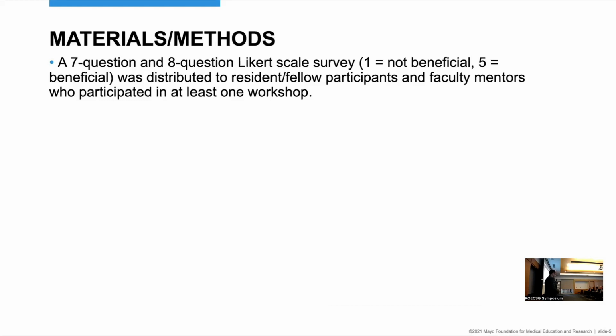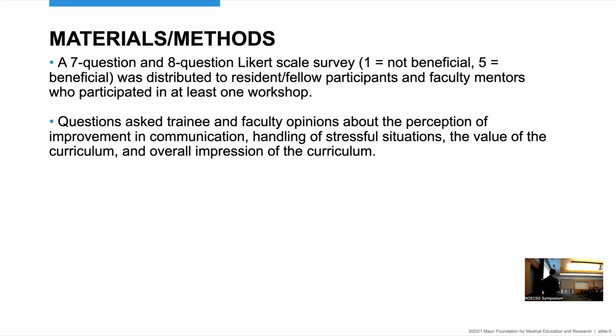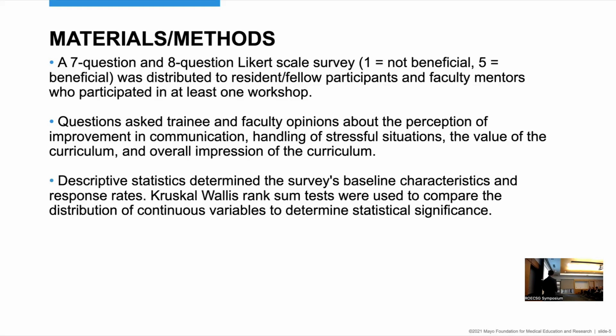So for this study, we sought to ask trainees and faculty how they felt about the curriculum. We sent out a 7-question scale survey, which was distributed to resident and fellow participants and faculty mentors who at least participated in 1 workshop. Questions asked trainees and faculty about the perception of improvement in communication, handling of stressful situations, the value of the curriculum, and overall impression of the curriculum.